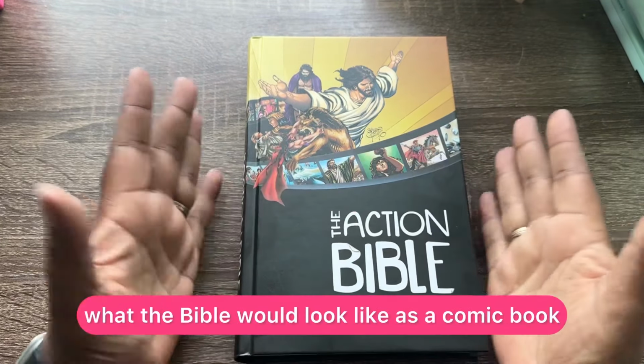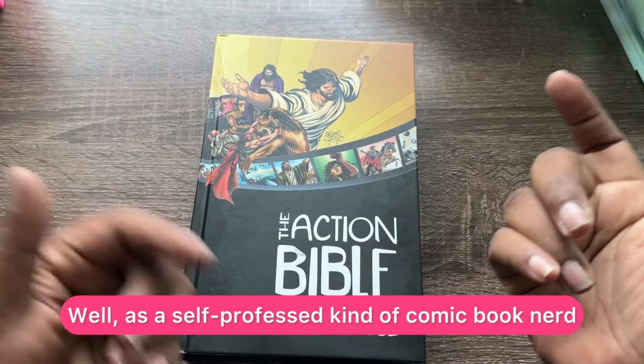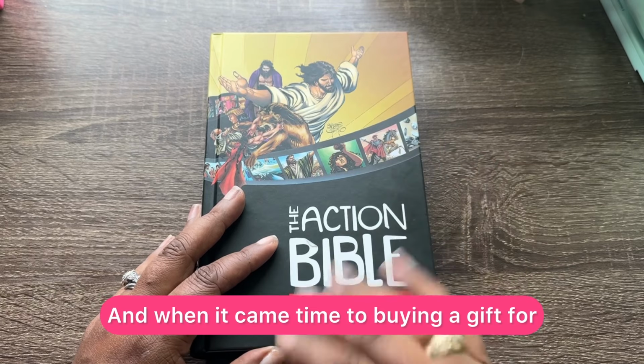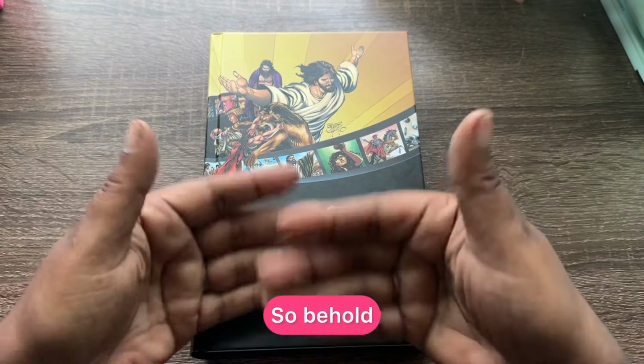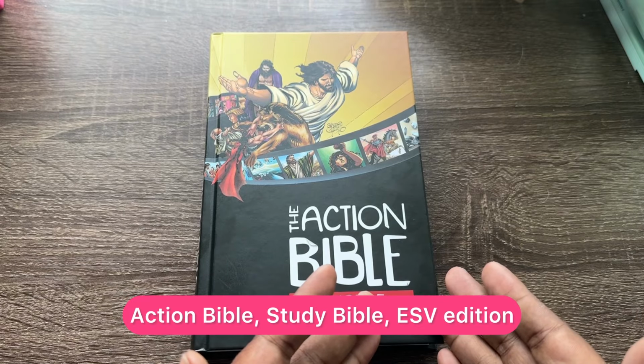Have you ever wondered what the Bible would look like as a comic book? Well, as a self-professed kind of comic book nerd, I wondered the same thing. And when it came time to buy a gift for my 8-year-old nephew, I thought this would be perfect. So behold, the Action Bible, Study Bible, ESV edition.